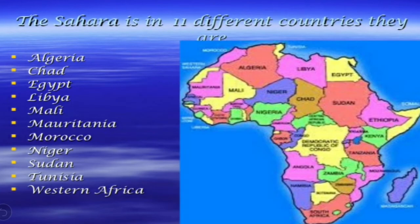Sahara is in 11 different countries. So Sahara is such a big desert that it is spread wide apart amongst 11 different countries. So what are those 11 countries? Algeria, Chad, Egypt, Libya, Mali, Mauritania, Morocco, Niger, Sudan, Tunisia and Western Sahara. I repeat once more, the 11 different countries where Sahara is found are Algeria, Chad, Egypt, Libya, Mali, Mauritania, Morocco, Niger, Sudan, Tunisia and Western Sahara.